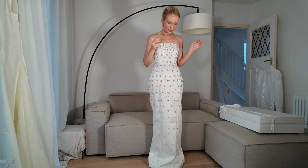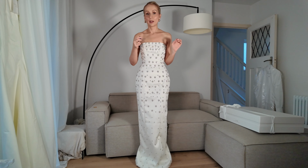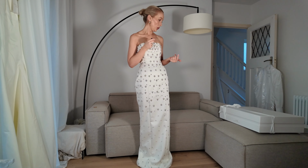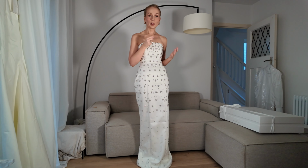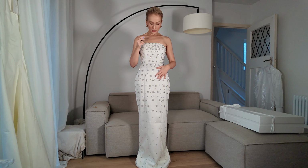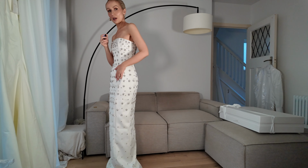Really gorgeous dresses. If you have any questions, if you're wanting to try any of these dresses, you can actually try them on and send it back. They come with little white gloves, so you can try them on. But if you have any questions and I can be helpful, then please let me know.